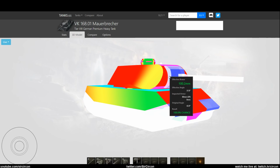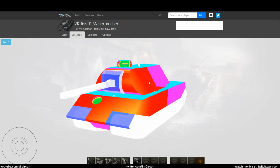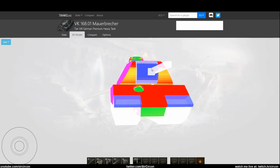There's also a nice meme here, is that you can actually pen the gun mantlet here for, it's like 140. So somebody tweeted this at me. 80 effective on the, and that actually does damage as well, as far as I can tell.